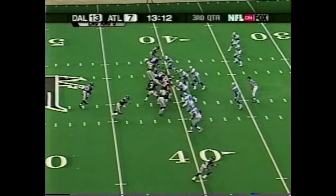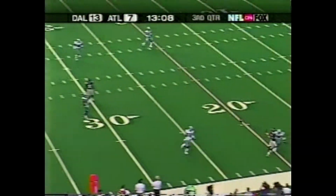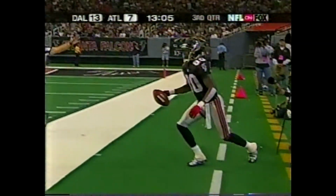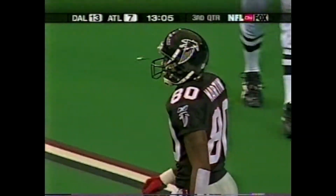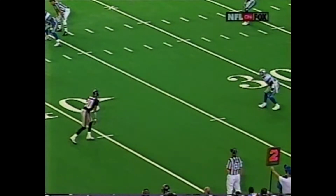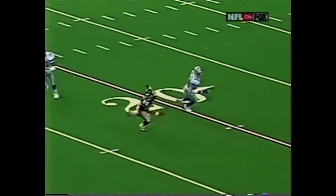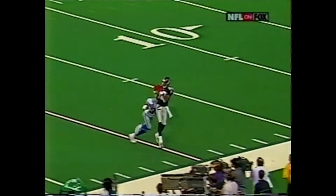So Vick comes back on 2nd and 5. Play action. Throws it down the field, and that is caught. And they say out of bounds, one official said. The other one says he was in. It's ruled out of bounds, Tony Martin. Tony Martin running the deep out pattern. Michael Vick puts the ball on the money. I thought Tony Martin had 2 feet in, and he certainly was pushed out if those feet weren't in themselves.